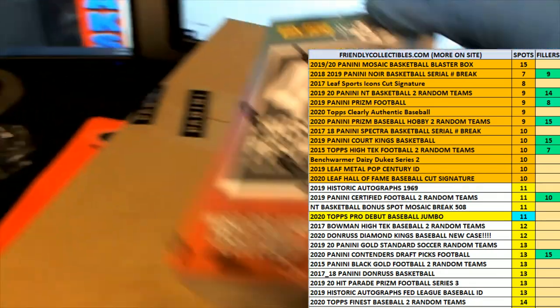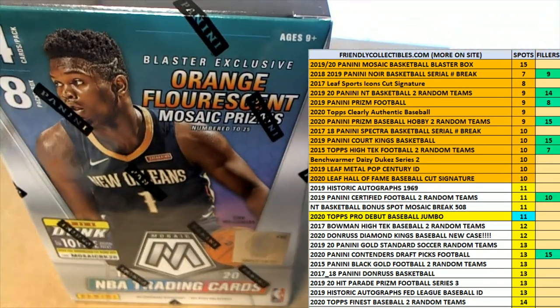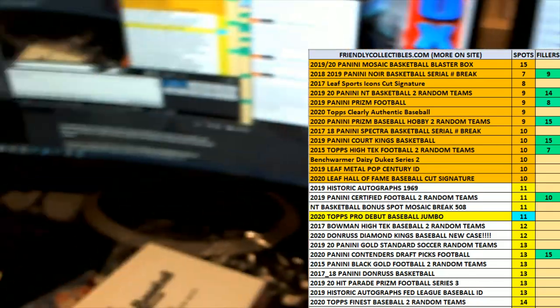You never know. This could be a monster hit. A hold up back in this last box. That could be a monster hit. And there, we'll see.